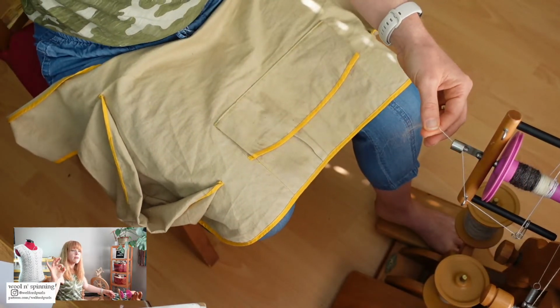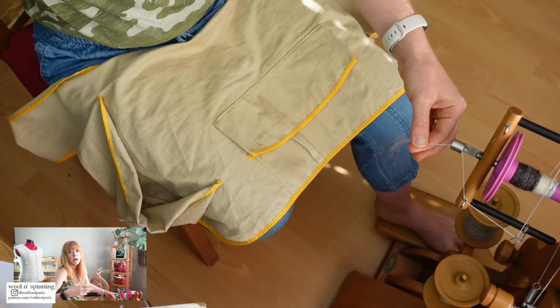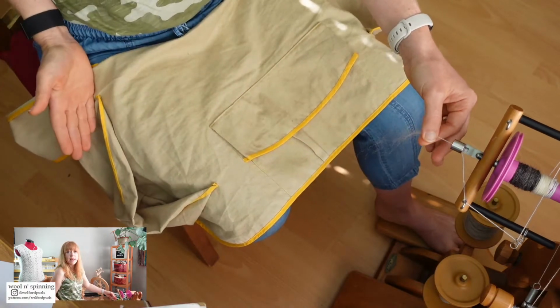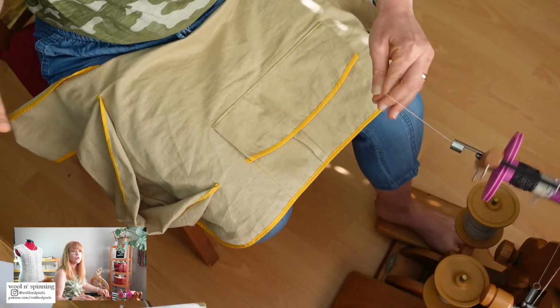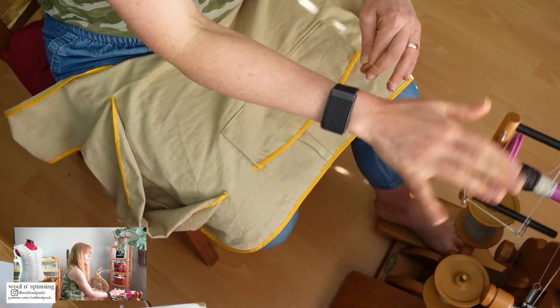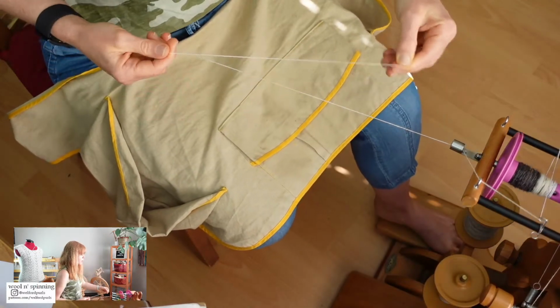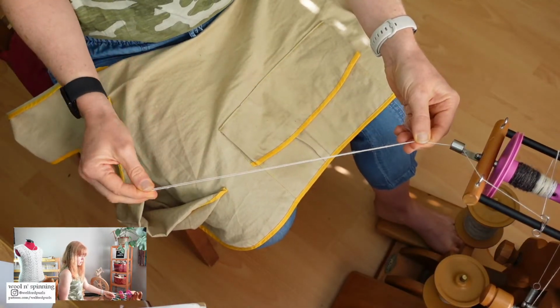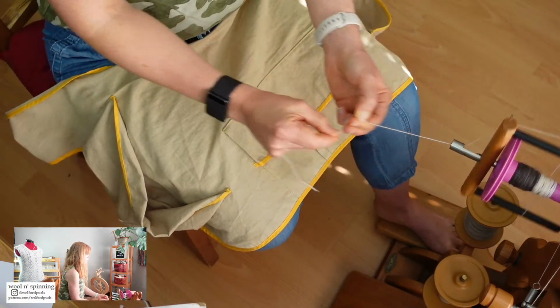So if you're a really, really fast treadler, you could go down to a ratio of like 11 or 12 to 1 or 8 to 1, and you could do like 9 or 10 treadles. It doesn't matter what the ratio is. You just need to know what kind of treadler you are. So if we do a plyback test, we'll have a look at the singles in just a minute.